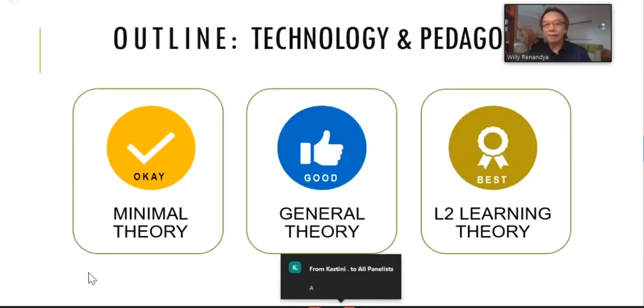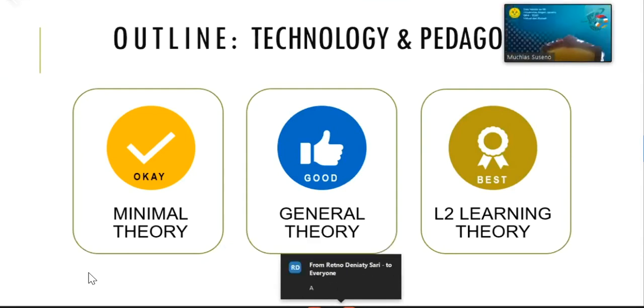Now, here is the outline of my presentation. I am basically looking at the relationship between technology and pedagogy. How do we use technology in language teaching, and to what extent is our use of technology informed by pedagogy? I have got here on my slides 3 different types of pedagogical theories, if you like. The first one refers to those who use technology with very minimal theoretical background or theoretical understanding. Number 2, general theory is being applied to the use of technology in the classroom. And finally, to what extent we use L2 learning principles or L2 language learning pedagogy to help us when we use technology for language teaching.